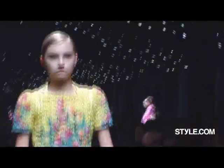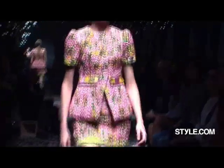I think that was more couture than anything he's done before. I absolutely agree with you. The ideas were always magnificent. He's a great, great couturier.